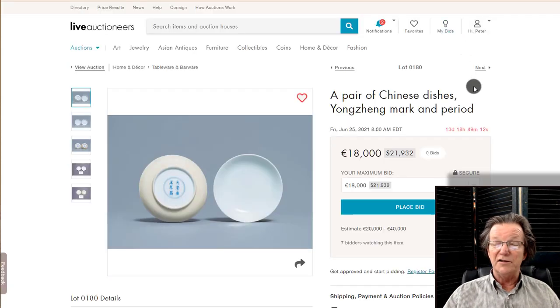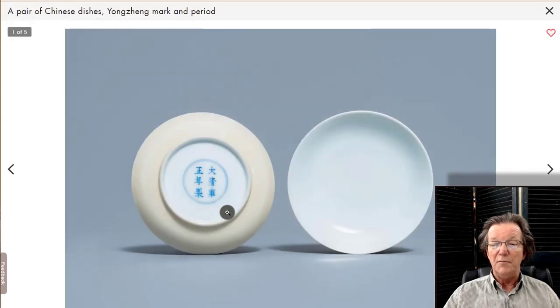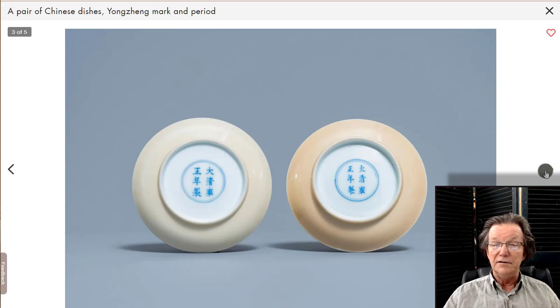And over here they also have a very attractive pair of almost café au lait or soft cream-colored Yongzheng Mark and Period dishes, pear saucers, beautifully decorated, simple white interior. But I do like the color of the outside of that. That's quite a fine color, sort of yellowish, soft yellow tan. There it is. And there's the back of one. So there's a pair. One of them is a little darker than the other, which I kind of like.